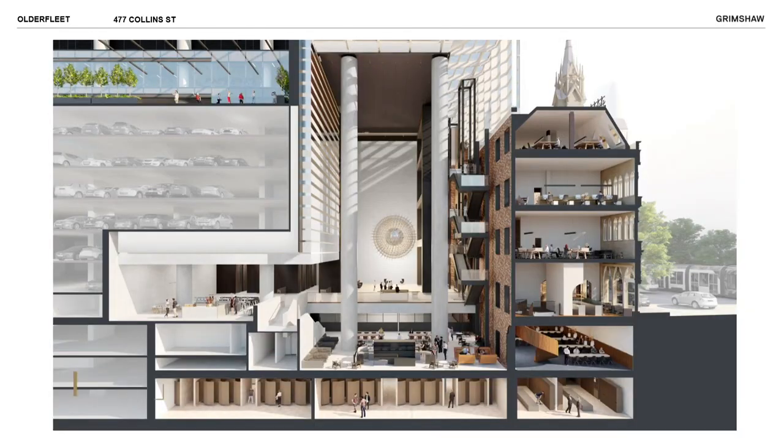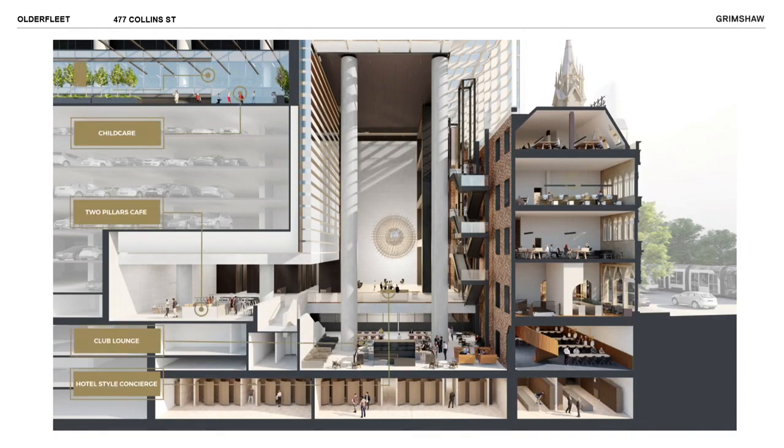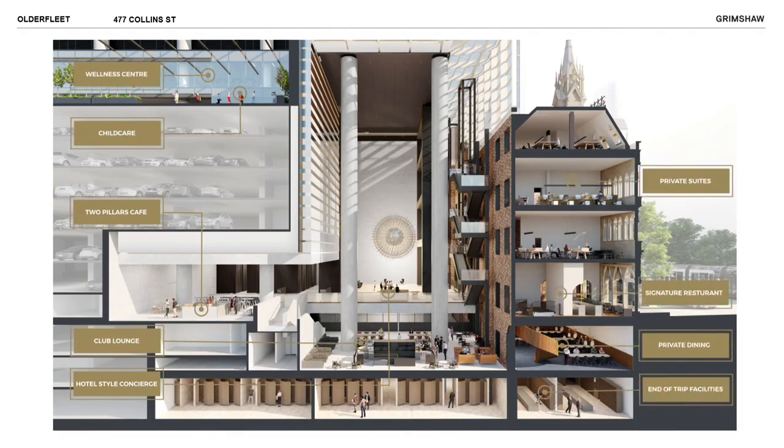Going back down to the lobby, there's a whole community of uses that are part of this development. So there's a club lounge, a business lounge, I'll come back to in a minute. The car park, you can see on top of that, we've got childcare and wellness. The fit out's not quite done, so I don't have photographs of it.